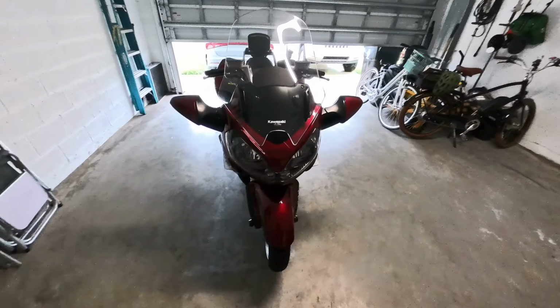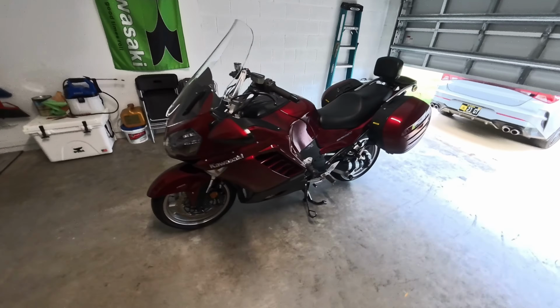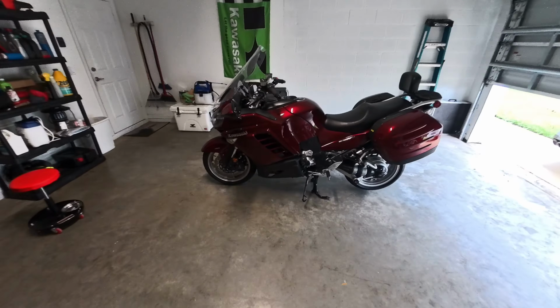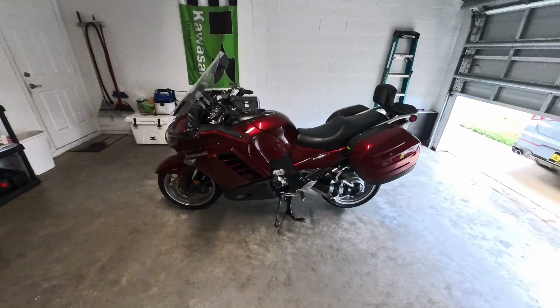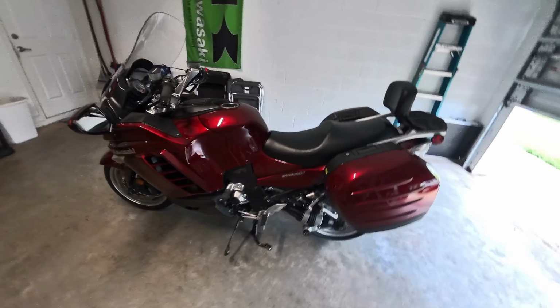I've put 150 or 160 miles on the bike so far, when I rode it home from buying it. You probably can't see outside right now, but it has been raining in South Florida for the past two and a half, three days, which really sucks because I've wanted to go on some cruises with this thing, but I haven't been able to because it is downpouring in Florida currently.